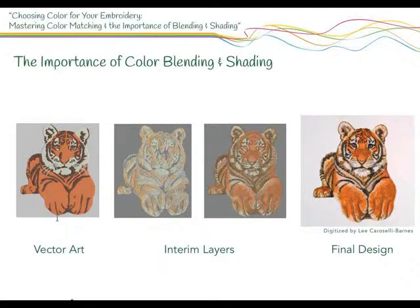One question was, since this was not digitized from the center out, how did you avoid puckering?